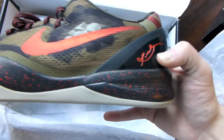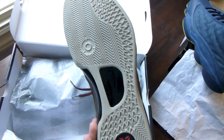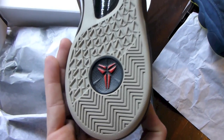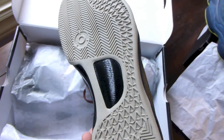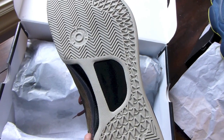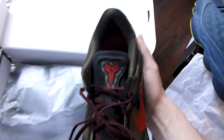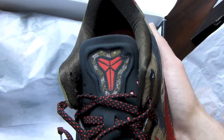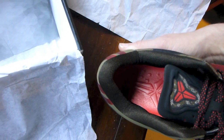Red speckles on your black midsole. This is kind of like a sail color, kind of like a tan, but with a little bit of white. It's your red Kobe logo. And then got your carbon fiber, but I believe it's some type of glass. Shoutouts to Yo Auntie for knowing that information. On the tongue, red Kobe logo with the camo snake going around. Your inner lining is like a dark green. Then you got your red insole with the Kobe logo.